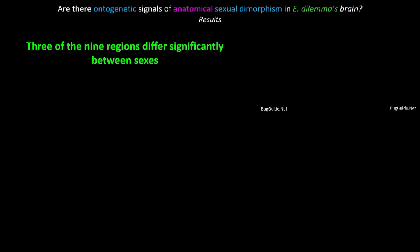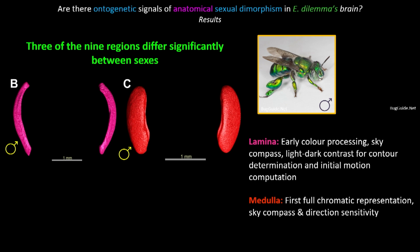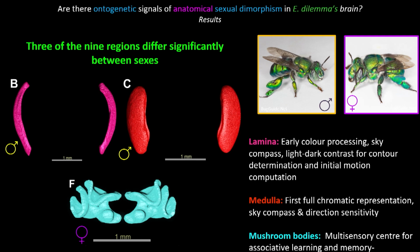The last thing to show is a little bit of what she's already found in the few samples that she's been able to manually segment. In the lamina and medulla of the brains, she's found enlargement in the male bees, and these areas are important for the visualization of the bees. This is important for finding the flowers and being able to collect those scents. Whereas in the female bees, she's found that the mushroom bodies are enlarged. This is important for associative learning and memory, which is important for the social aspects of the bees. So there does seem to be ontogenic signals in the anatomical dimorphism.